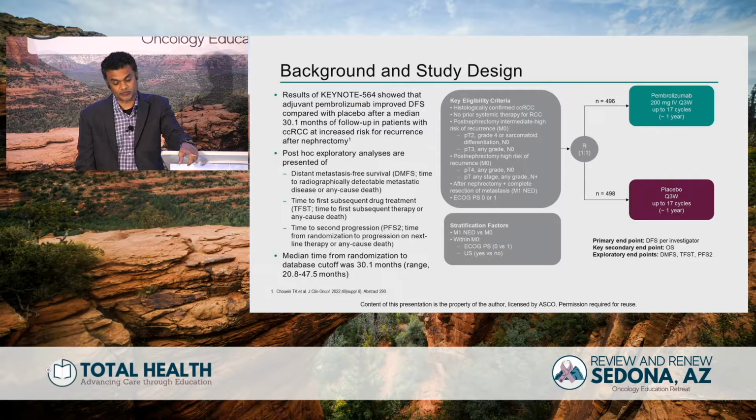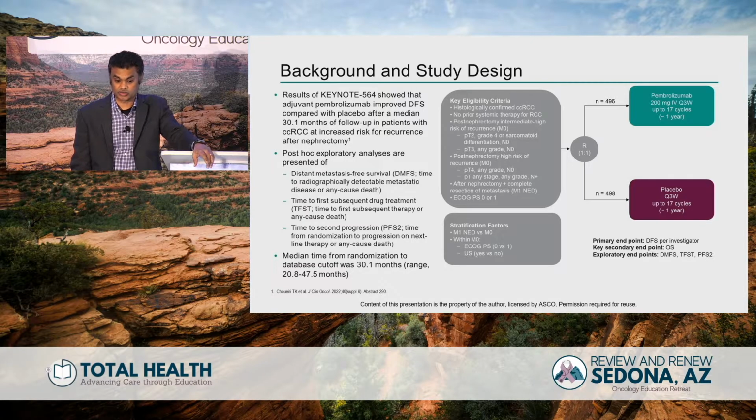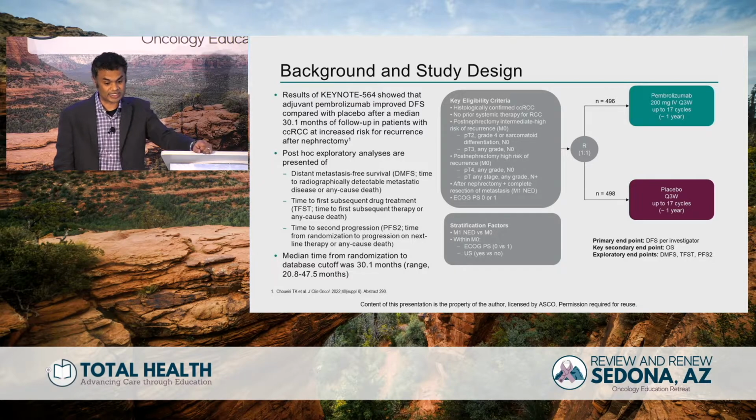So KEYNOTE-564 was patients who had grade T2, or T2 grade 4 sarcomatoid differentiation, any grade T3, and post-nephrectomy T4 lesions or node positive. They were randomized to either pembrolizumab or placebo, and the primary endpoint being disease-free survival per investigator, and the secondary endpoint being OS.